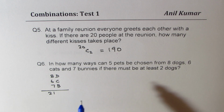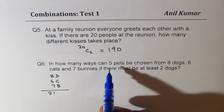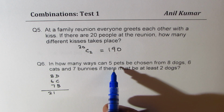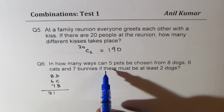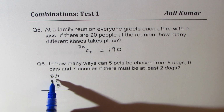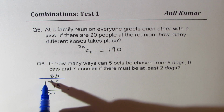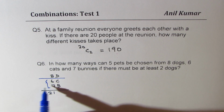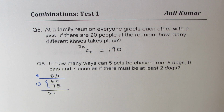The other way is, there are 5 selections, right? So in 5 selections, we could have 2 dogs, 3 dogs, 4 dogs, or 5 dogs. So that could be another way of doing it. As far as the dogs are concerned, there are 8 dogs, and the other animals are 6 plus 7, 13. So we have a combination of 8 and 13. Either way you can do it.